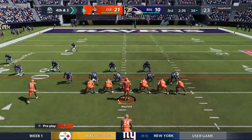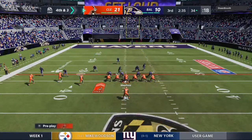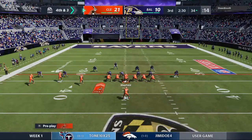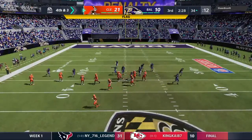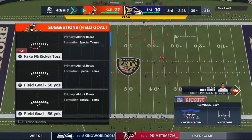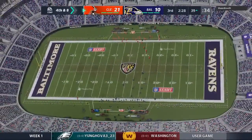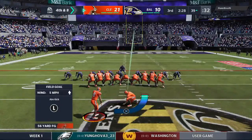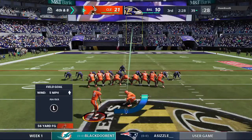Would have been a decently long field goal, 51 yards from here, but instead they're going to go for it. Oh, and now movement and a whistle, and they may have to rethink their plans on 4th down. So now on comes the field goal unit, and wow, this is no ordinary try here. This will be from 56 yards out.